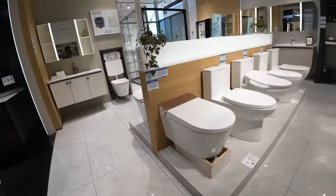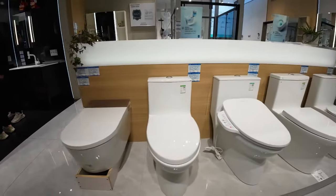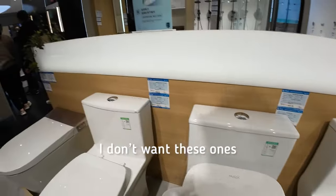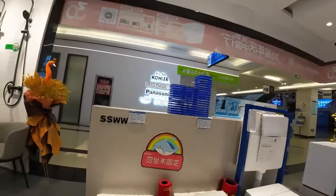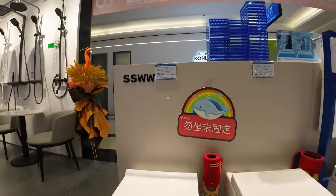Different types of toilet seats. There are also these ones, but these ones, this is the old style. These are the hanging toilets.